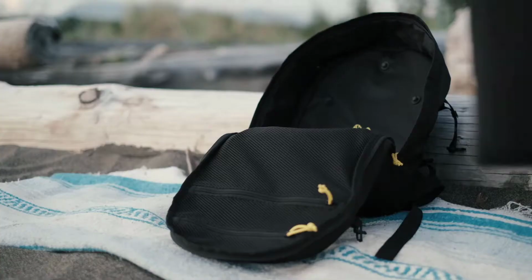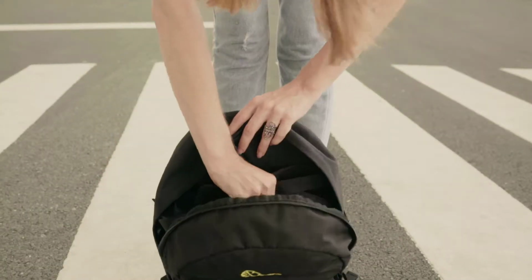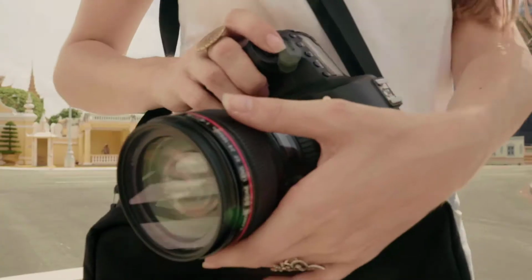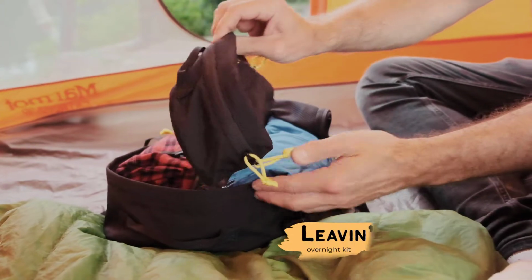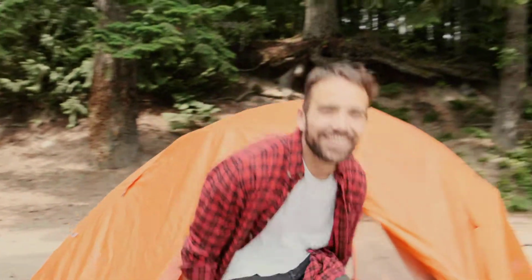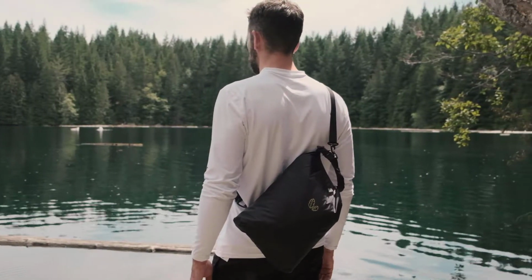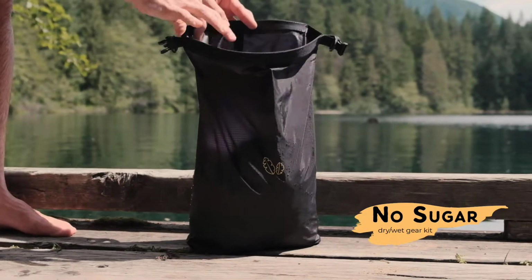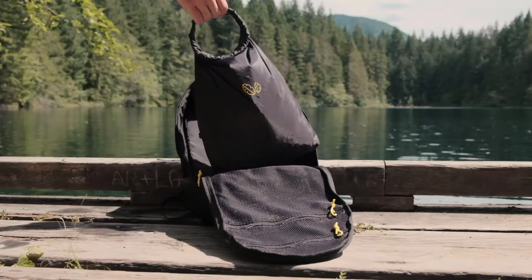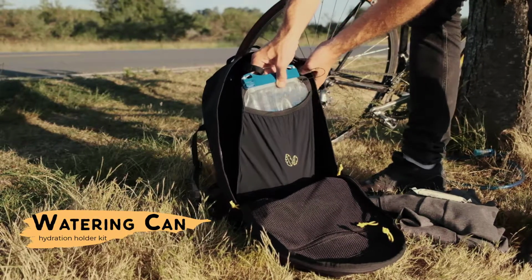Simply choose from a series of interchangeable kits and use the magnetic back panel to customize your backpack for whatever adventures you take on. Use Miss Lang for capturing your next incredible moment. Leaving the Shire for your next overnight or weekend trip. No sugar for wet or sweaty adventures. Side hustle for more versatile bottle carry. Or the watering can for staying hydrated on the move.